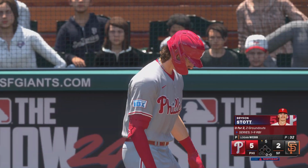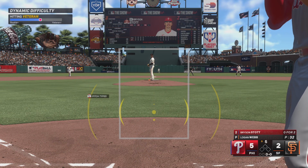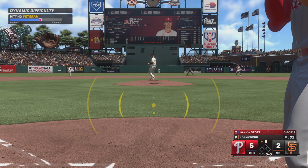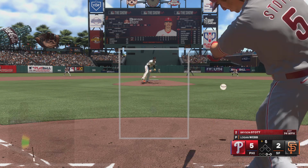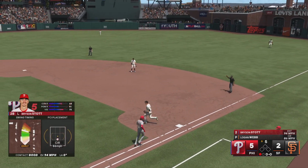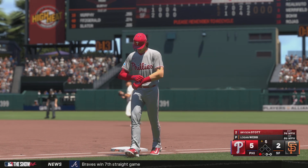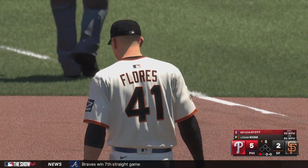Back here at Oracle Park, all set for the start of the inning. And now for the Phillies, Bryson Stott. The wind of the pitch. Right side, hard hit. Takes it himself. 1 up, 1 down. The first baseman, number 3, Bryce Harper.